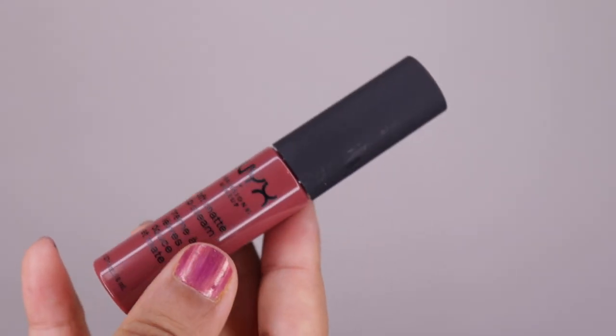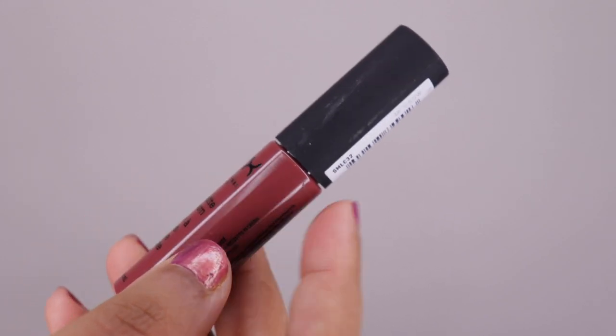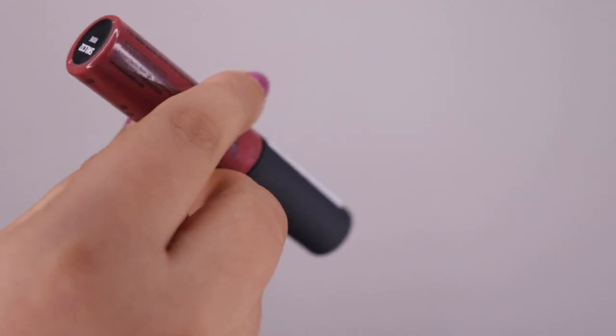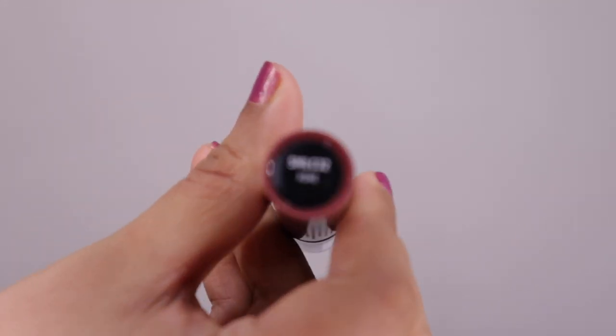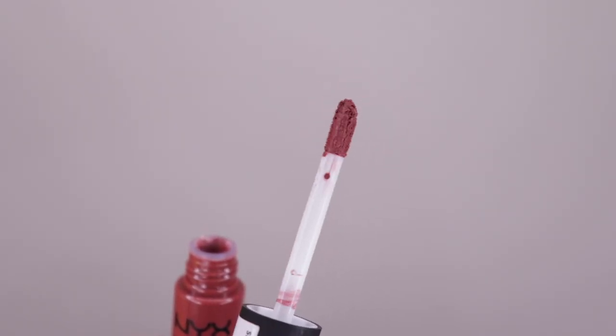So these are priced at 600 rupees for 8 ml of product and they offer 17 shades in India. So this is how the packaging looks like, where it is color coordinated with all the information on the tube, and it comes in a soft matte black cap and it has the shade name mentioned right at the bottom. And this is how the doe foot applicator looks like.